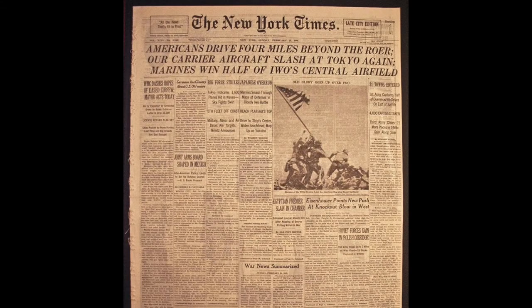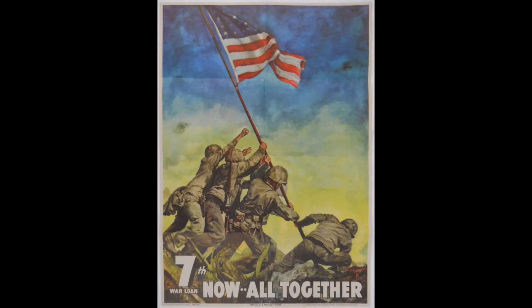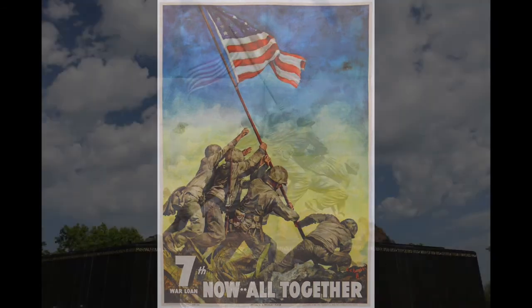The picture was sent to Guam, where it was developed. It soon went to the United States, where within 2 days it was in the newspapers. That was pretty fast for the technology at the time. Here it is in the New York Times. And Franklin Roosevelt was so enamored by the photo, he thought it'd be good to use it for a loan drive. So here's a poster for the 7th War Loan with the Iwo Jima photo.